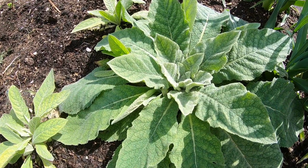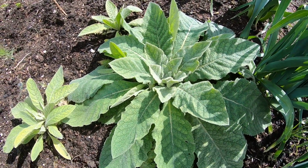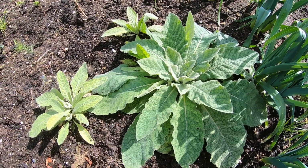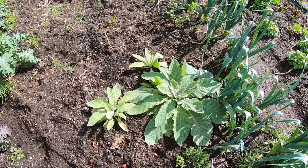Look at that for a great mullein plant. We also have Olympic mullein, which flowers even longer than the regular great mullein, but both of them flower for months and months upon end.